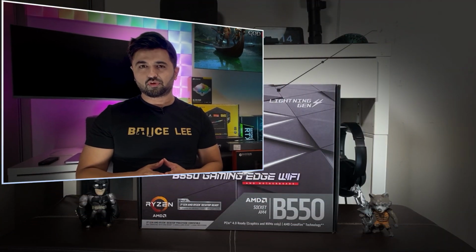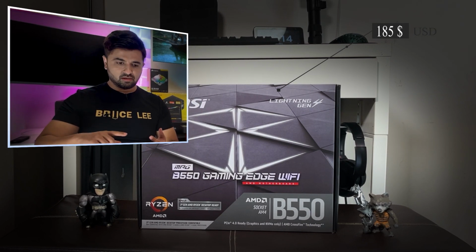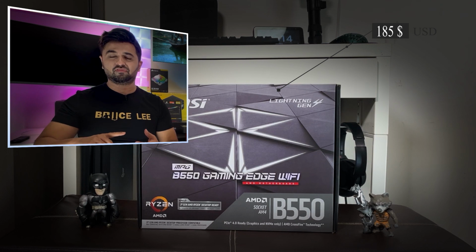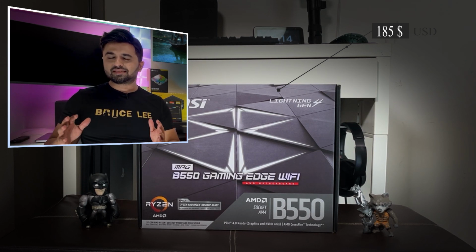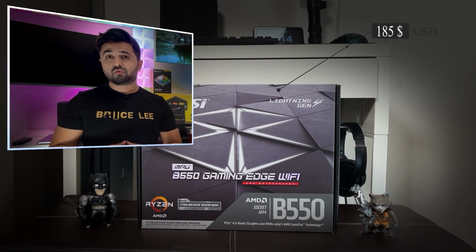My next decision was the motherboard. Now, in terms of motherboards, for the AM4 socket, you have the B450, you have the X570, you have the B550. In terms of performance, it's the X570 motherboard that has everything that you would ever need if you really want to spend the top dollar. But in my scenario, I had two options. Either I could go for a mid-range X570, or I could go for a premium tier B550 motherboard.